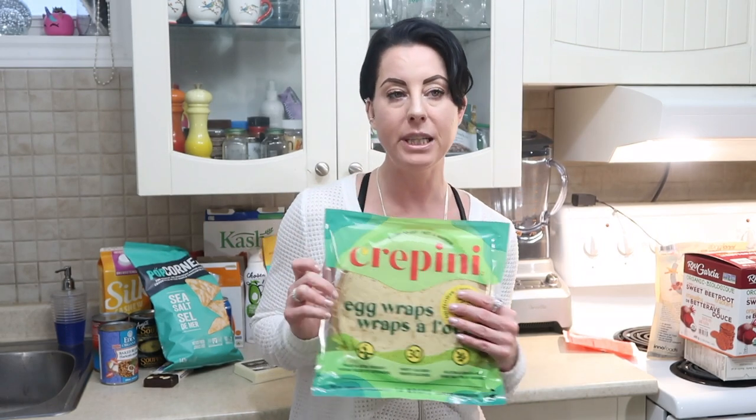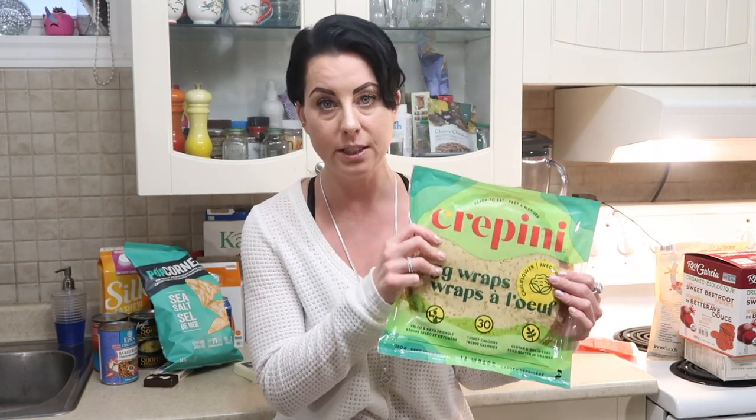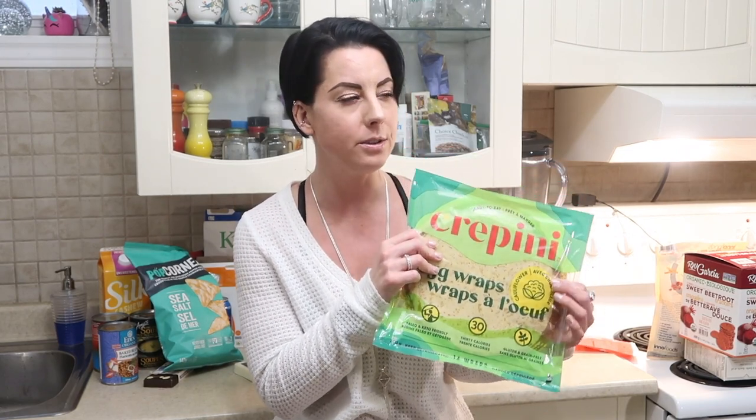These are amazing. You can make them into sweet things, like I've made dessert crepes with them. You can make savory things like crepe omelets, or you can even use them as wraps. There's only 30 calories per wrap. Tons of protein. So, so clean. Cleanse friendly. Only found them at Costco, so I'm not sure if you can actually get them anywhere else.